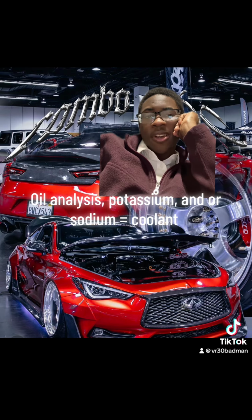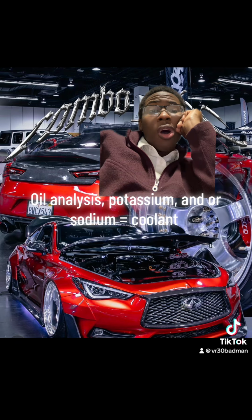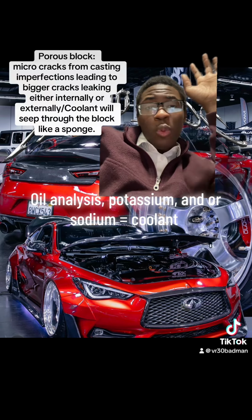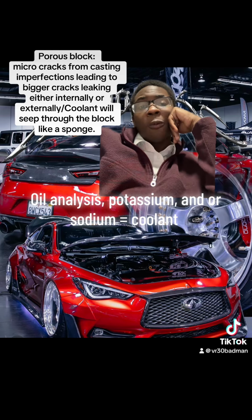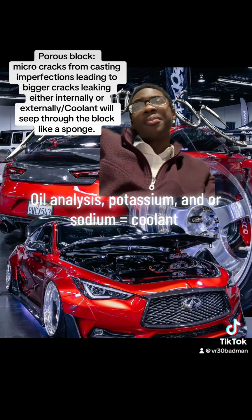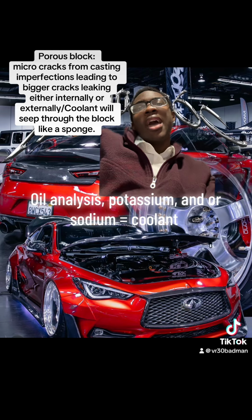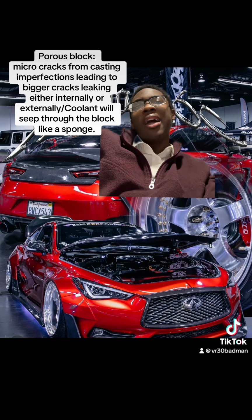Like, I remember I saw this guy post that he put AMS oil in his engine and the white smoke went completely away. I wonder why. If you just change your oil and the white smoke goes away, think about it like this. If coolant is mixing with your engine oil, and you change to fresh new oil, you're not having as much coolant mixing with your engine oil. So obviously it's not gonna blow a crazy amount of white smoke. But definitely do an oil analysis.